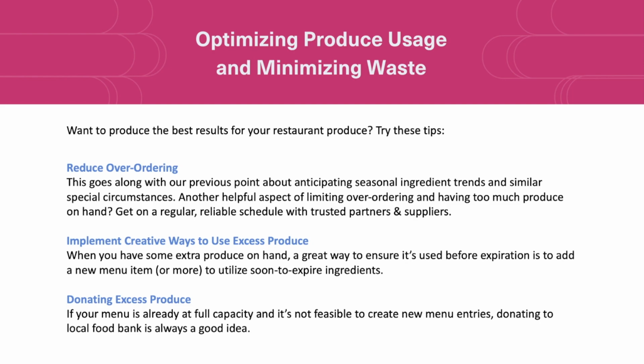Then we're going to talk about implementing creative ways to use excess produce. Now, when you have some extra produce on hand, a great way to ensure that it's being used before expiration is to add a new menu item or multiple menu items to utilize those ingredients that are soon to expire. Then the last thing here is donating excess produce. Now, if your menu is already at full capacity and it's not feasible to create new menu entrees, donating to a local food bank is always a good idea, and it just builds community. It's just another option as to how to get rid of food that isn't expired or isn't bad, and also make sure that it's not going to waste.